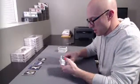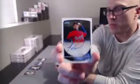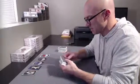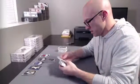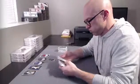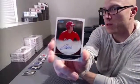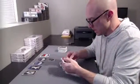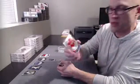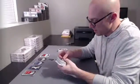Here we go. Luis Morejo for the Braves. Base auto. Braves. And Trout, 27. Max Fried. Rising through the ranks. Mini. Or medium. Whatever. Carlos Tassi for the Phillies. Nice. Base auto. Phillies is me. I don't even know how to say this guy's name. Brivik Valeria, refractor for the Cardinals. It's rising through the ranks.